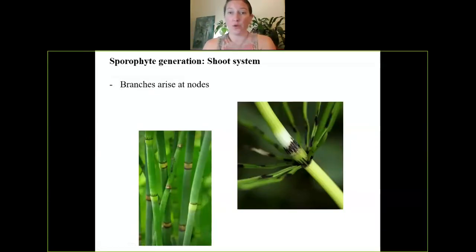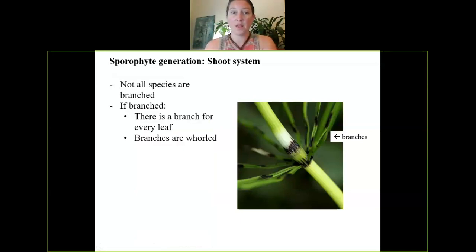We looked at the nodes of the stem on the previous slide. Branches occur at these nodes. So these things coming out here are branches. Not all species have branches, right? Like we saw on the slide I said doesn't really look like a horse's tail, that one didn't have branches. And the one I said kind of looks like a horse's tail, that one has branches.